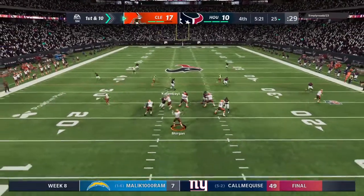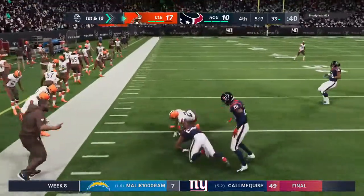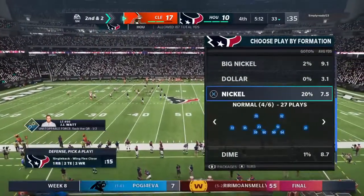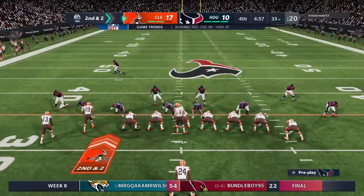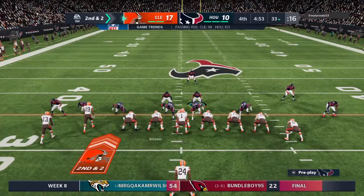After the pick 6, they go right back to the air. That's out to Chubb, complete. This will be stopped about 2 yards shy of the marker. 8-yard gain, 2nd and 2. Another nice pickup through the air, and I think a lot of people might expect them to run the ball in this situation, Brandon. But with this lead, they're electing to throw the football. Swings, slants, quick outs, things that they consider safe.